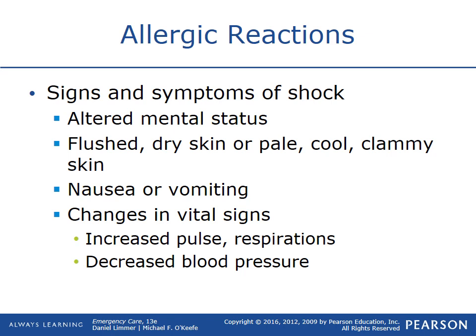Two things you're looking for to differentiate anaphylaxis from an allergic reaction. It is becoming anaphylaxis if they have difficulty breathing and a decreased blood pressure. So when it's affecting the respiratory system and the cardiovascular system, you have anaphylaxis.